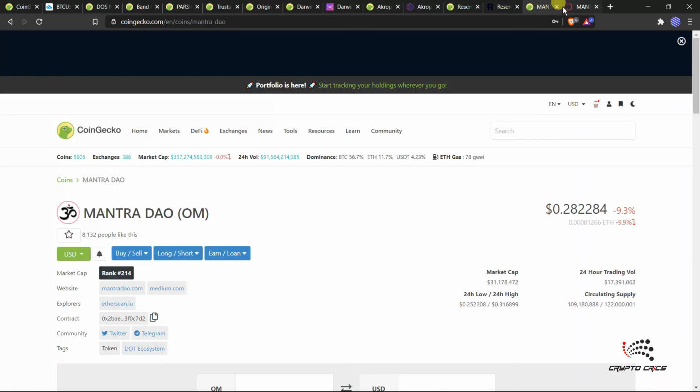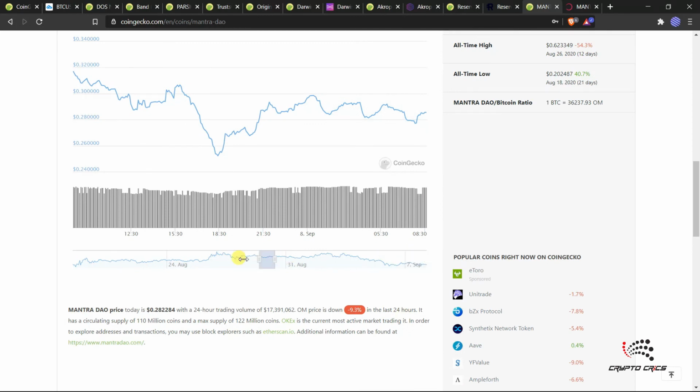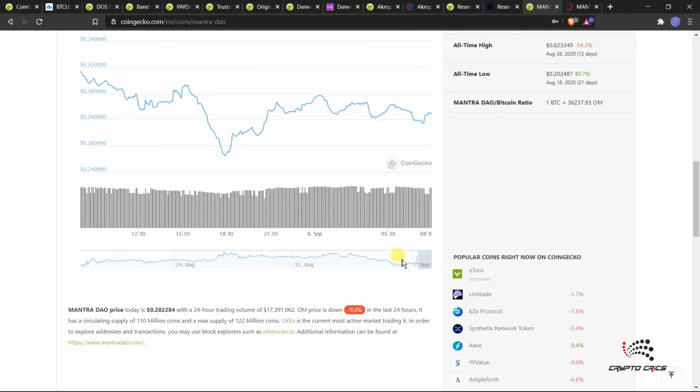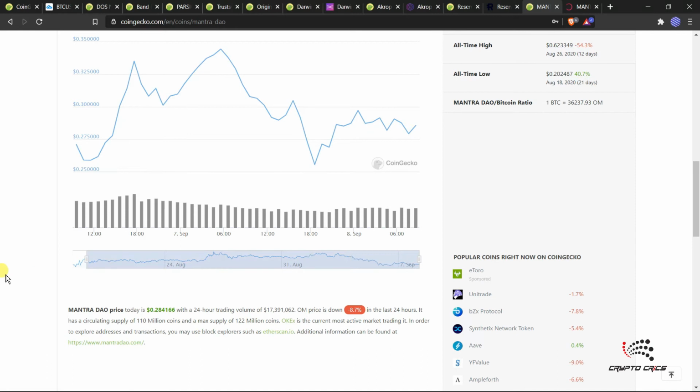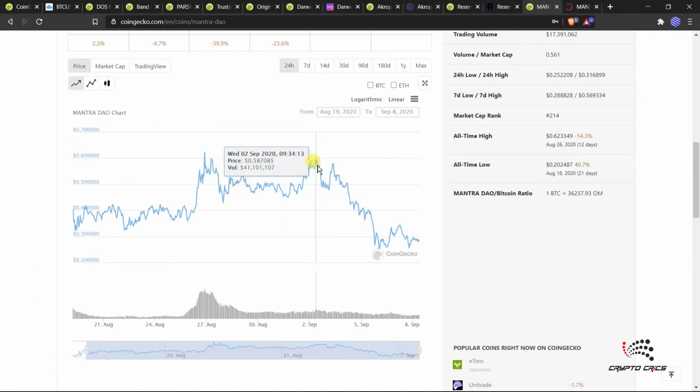And the next project is MantraDAO and its token OM. It's a huge project on the Polkadot ecosystem, and the team behind it is huge. It's a decentralized autonomous organization. What they are doing is also huge. Now, in terms of the price, it made a high of $0.5. Now it drops significantly, making a low of $0.25.